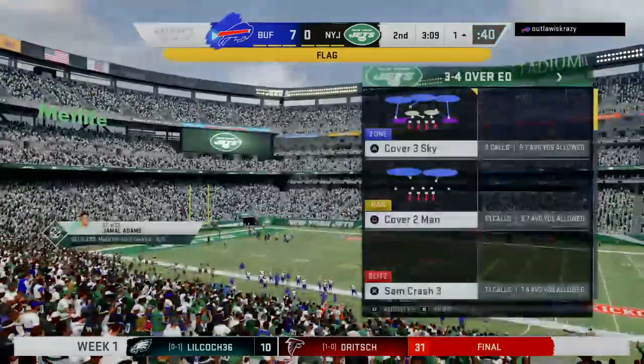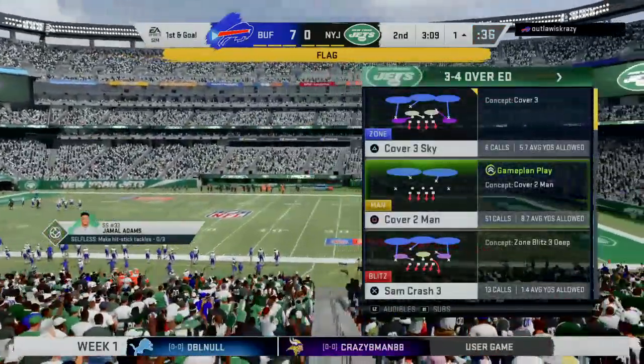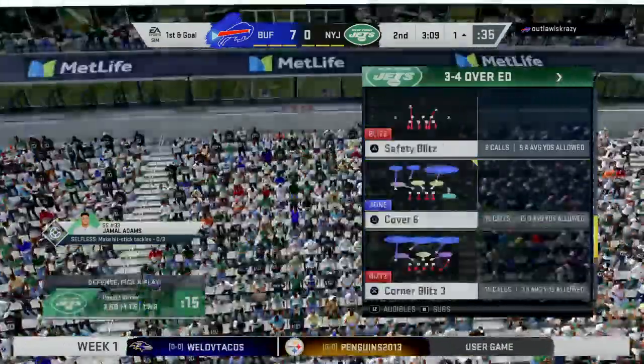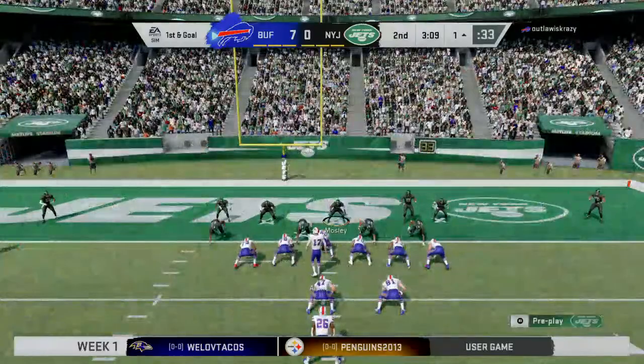So hang on. A big call coming on 3rd down. And since the penalty occurred in the end zone, move the ball to the 1-yard line. 1st and goal from the 1-yard line. Costly penalty.